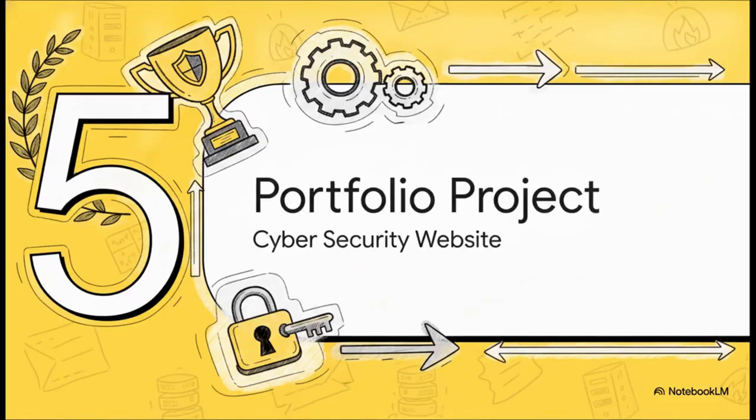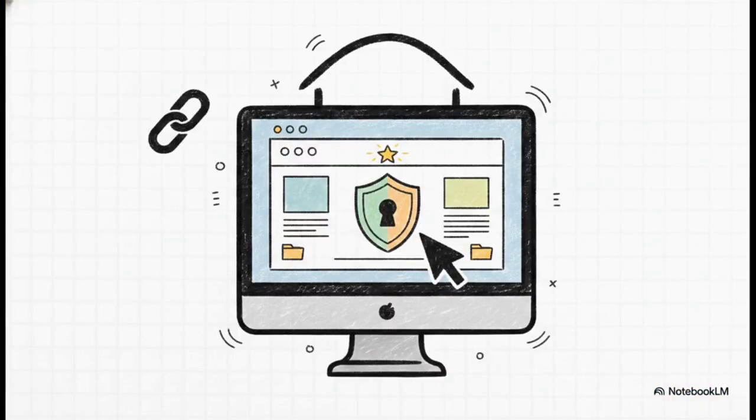Section 5, Cybersecurity Portfolio Project. We finally arrived at the final stage of Day 58, which is the absolute ultimate proof of your competency. And this brilliantly illustrates exactly what sets top-tier candidates apart from the rest of the pack: building your dedicated cybersecurity portfolio website. This is the capstone project that ties all your learning into one tangible deliverable.